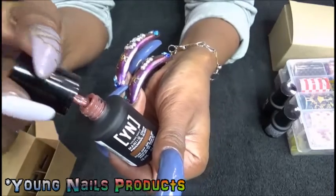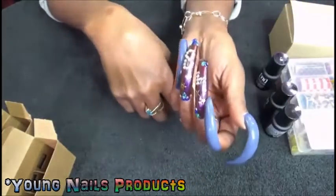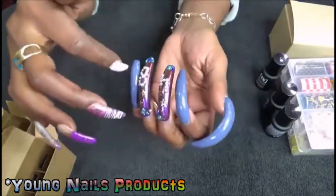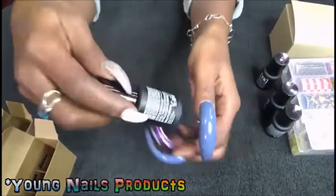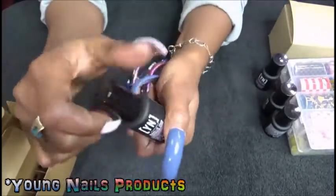Yes, I can't wait to redo my nails. I'm trying to hold on to this nail art. I think what I'm going to do is just remove the solid colors and take off the color around here and then redo them. I'm going to keep the 48.